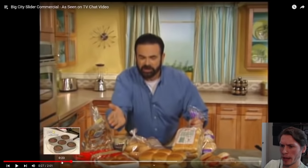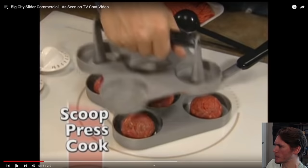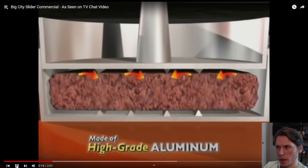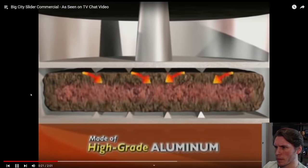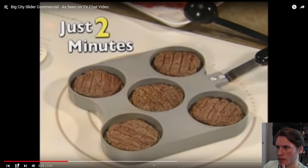Wait a minute. Everybody back up and everybody shut up for a second. I've seen products like this where you make perfect little patties, but then you have to cook them. This is a pan. Press and cook right on your stove. The unique design, no way. Both sides at once, so you never have to flip them. What? In just 2 minutes, you'll have 5 mouthwatering sliders.